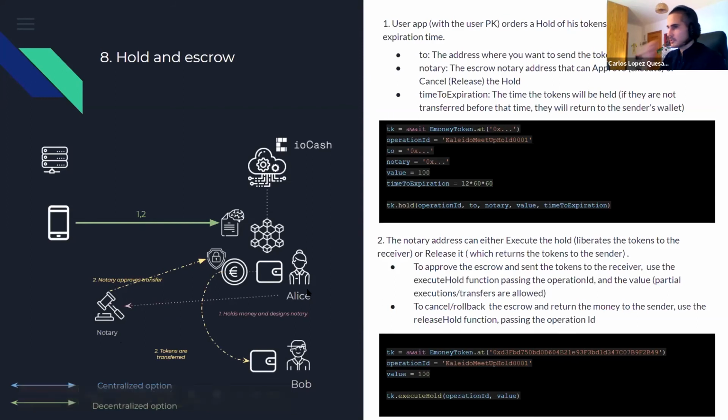Like I was saying, this operation takes place in two steps. First, creating the hold and appointing the notary. The second transaction will be from the notary, to either approve the transaction or cancel it and roll it back to the user, which will liberate the coins and make them available for the user again. For approving the transaction, we have also extended the functionality so that the notary can approve partial transfers of this amount. It could be that from the 100 euros we have set up in the hold, it approves 10 euros to go through, but leaves the other 90 for now. And so it can be liberated over time in different transactions.